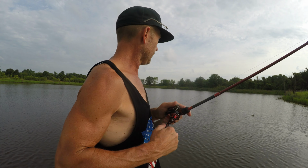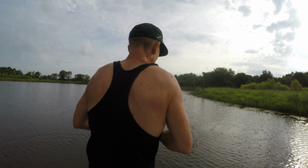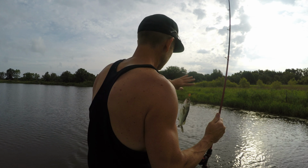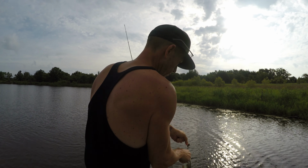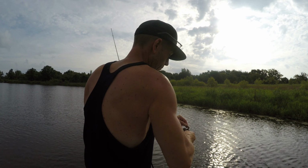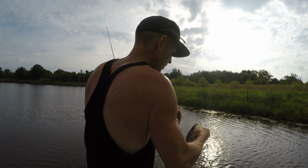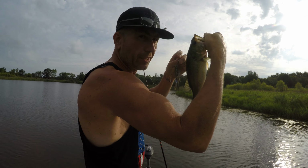There we go. Just seems to work. That's a nice bass. Look at that dog. Oh, get a hold of you, you dog. This is a jumper for sure. Wanting to jump already. The old shell cracker does it again.